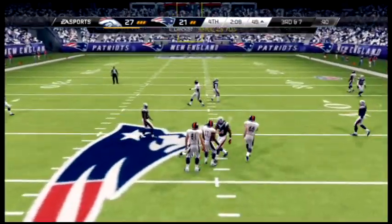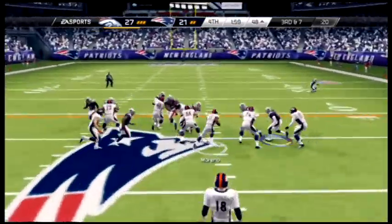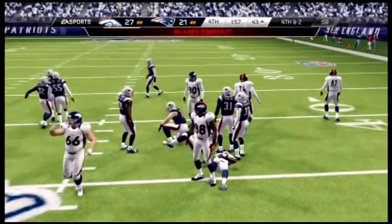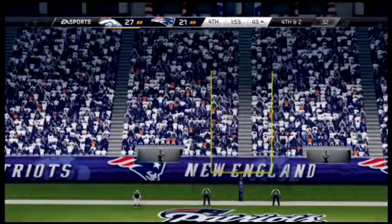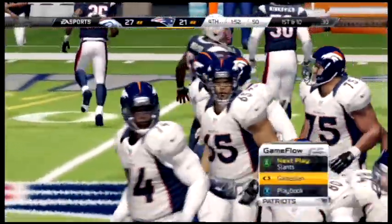Oh, what was that? Let's go, guys. One more time. There we go. You can't make that? Are you serious? Do you think you can make this? Woo! Far left. Far left. You can't make that.